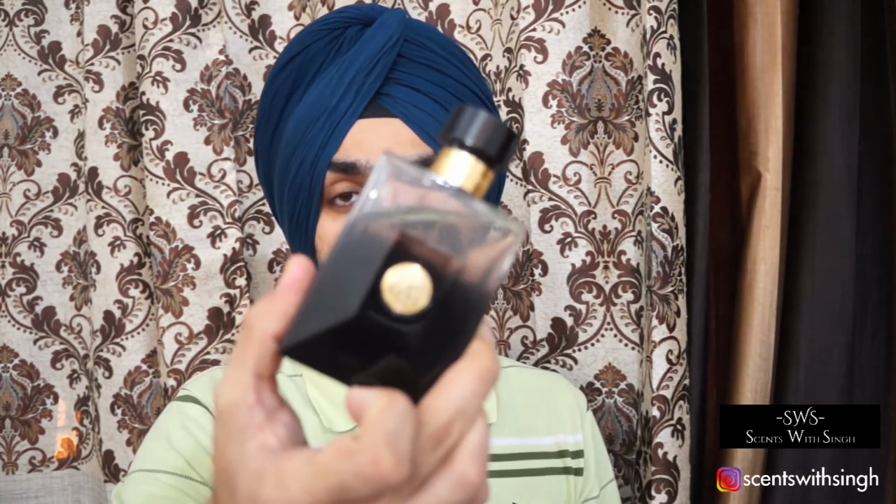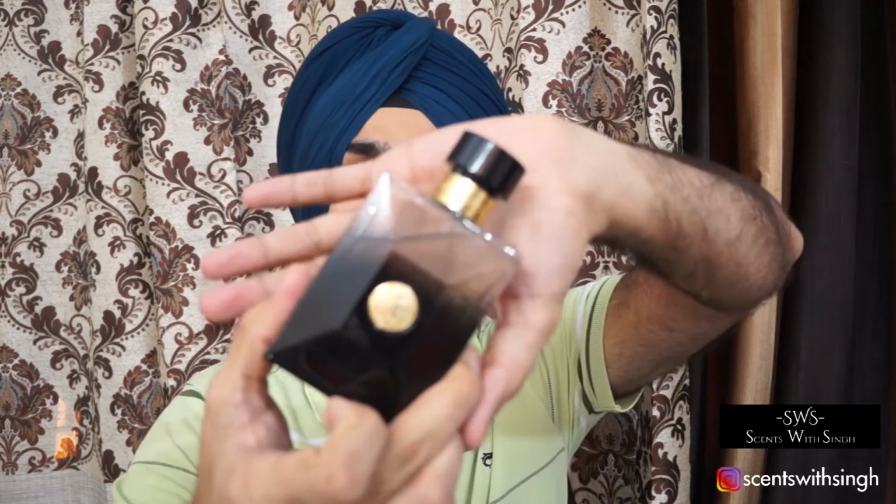Another oud fragrance which is very wearable is Versace's Oud Noir. This is quite easy to wear. This is not that heavy an oud again. Yes, very easy to wear, very nice oud, entry level. Just like CK Shock is an entry level tobacco fragrance, the Versace oud is a very good entry level oud fragrance.